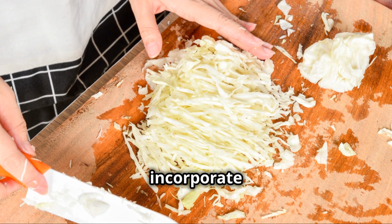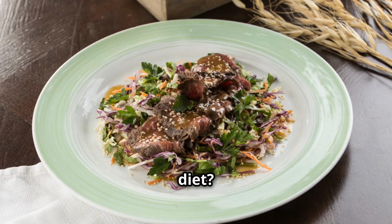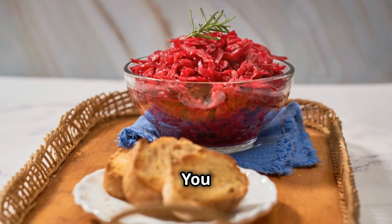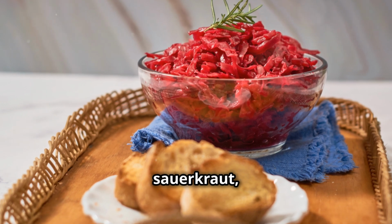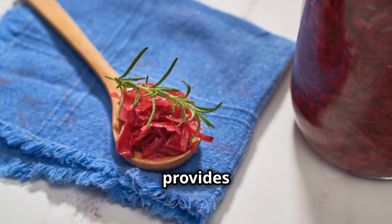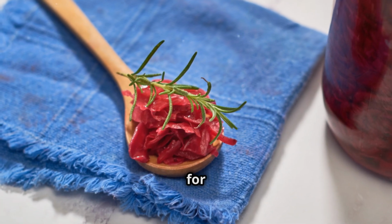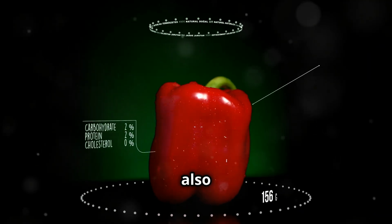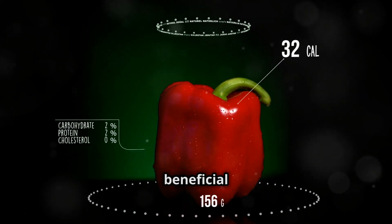So, how can you incorporate more cabbage into your diet? Well, you can enjoy it raw in salads, coleslaw, or wraps. You can also ferment it to make sauerkraut, which is not only delicious but also provides probiotics that are beneficial for gut health.